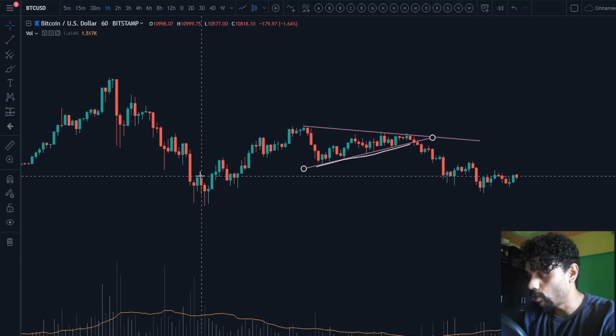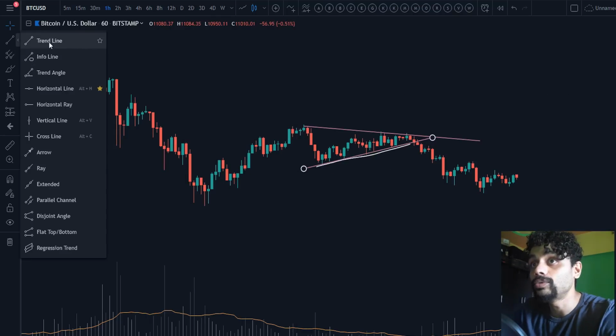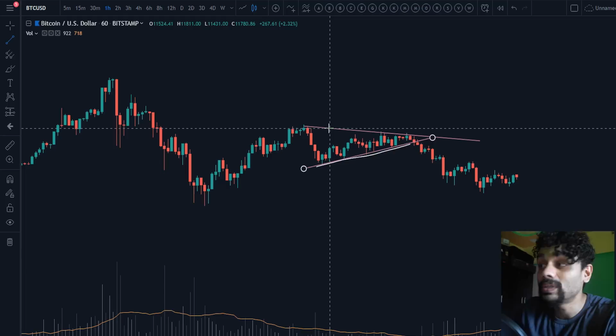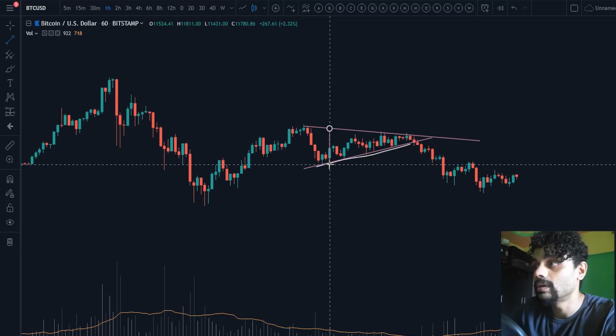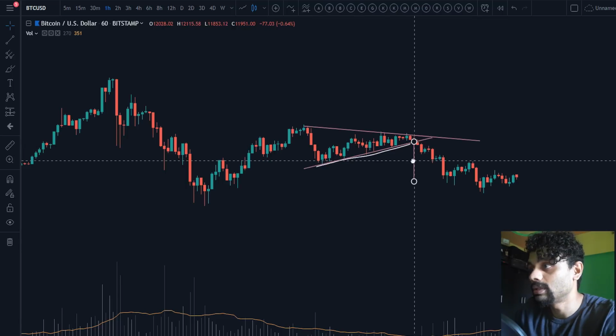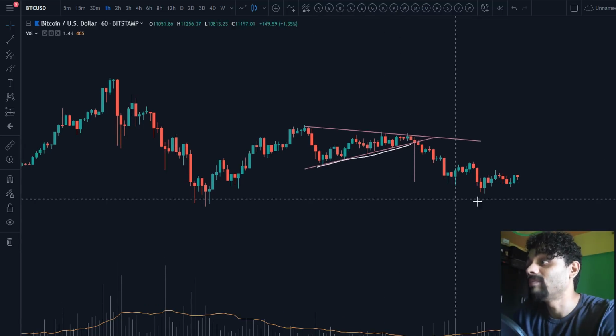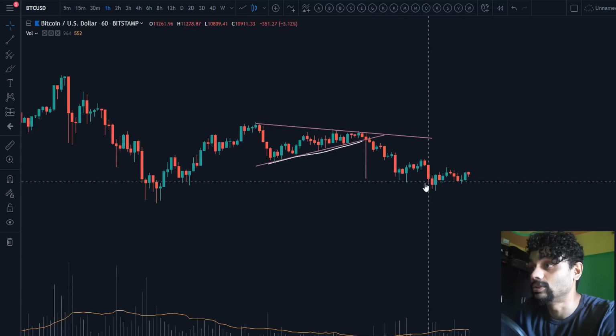Now, what matters more here is not really the pattern, but the psychology of what is going on. And these do have measured moves depending on which side they break. You can see over here clearly, you can take it from somewhere around here. Clearly, the bears won this. They broke to the downside, and what was the measured move? We got all the way down to 10,807, and we are holding that position now in this zone, right?